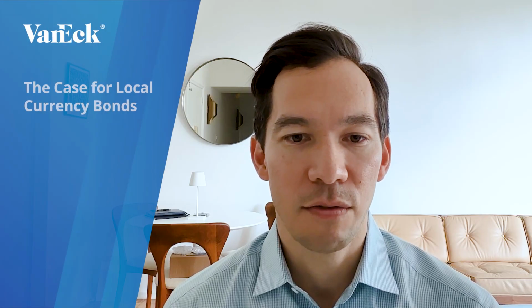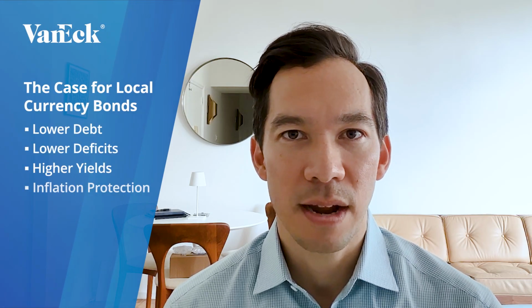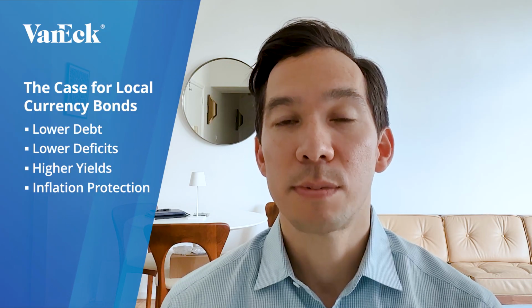As you would expect, many investors are increasingly looking to diversify their US-centric fixed income portfolios, and we think that EM local currency sovereign bonds are one of the best ways to do that right now. We see several reasons why the asset class can continue to outperform. Compared to developed markets, emerging markets have lower debt, lower deficits, higher yields, and independent central banks that have been successful in controlling inflation.